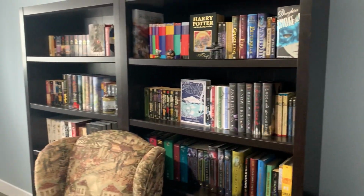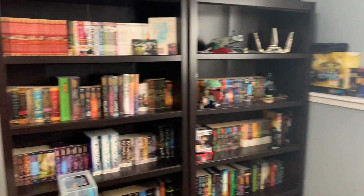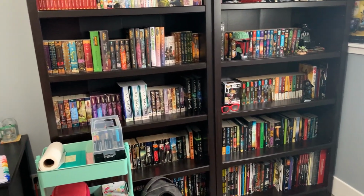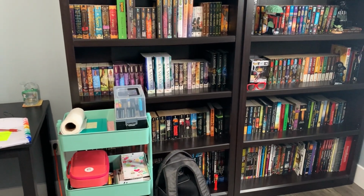So I keep my fantasy books on these two bookshelves. And then across the room here, we have some fantasy, kind of RPG, some manga, and science fiction books. So I will move this stuff out of the way and then talk about the books themselves.